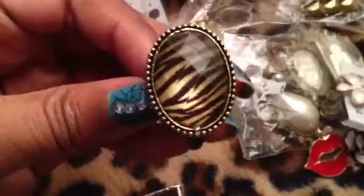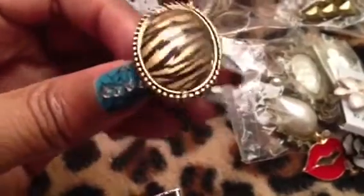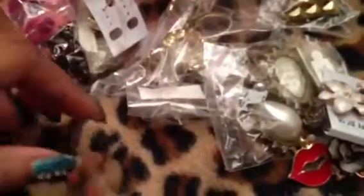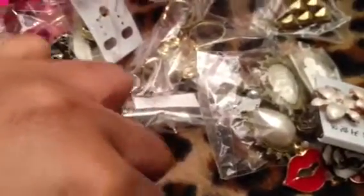Okay, so from that same seller, I have some more rings here. They came in this cute little box, which I thought was adorable. And so I got this ring, which I think was like 70 cents. It's really cute. It's adjustable, and I really like it. That same ring, I bid for, and I got it for like 70 cents. So now I have two because he sent one free.